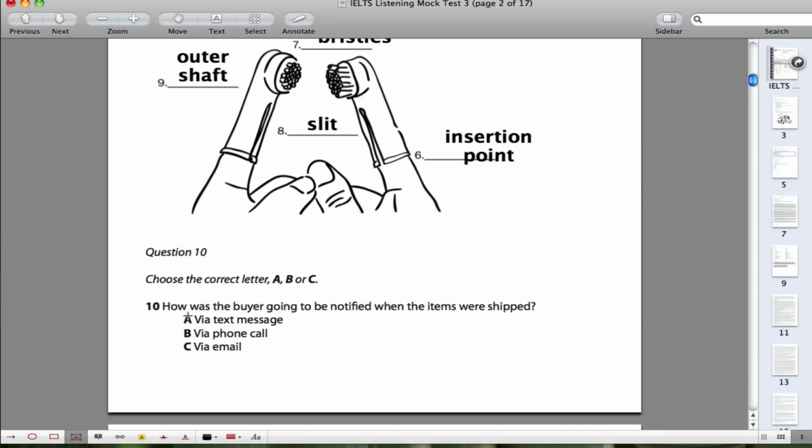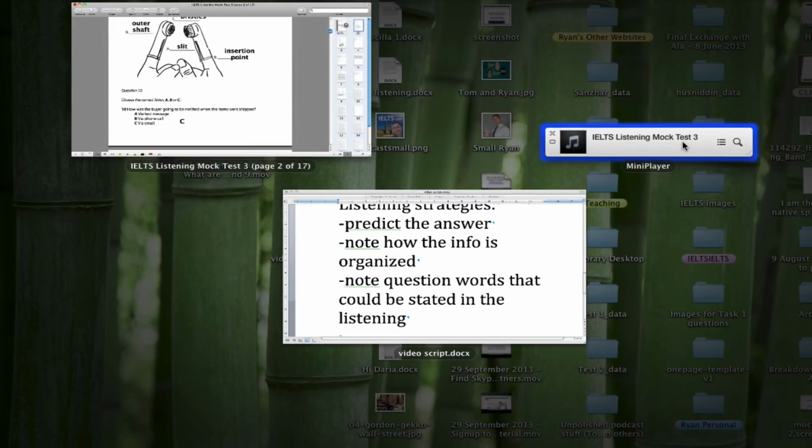And number 10, very straightforward. They even say the answer is C. He will be informed via email when the items are shipped. Okay, let's continue.